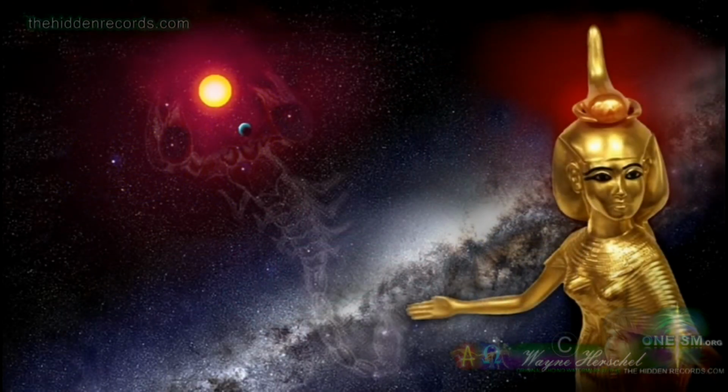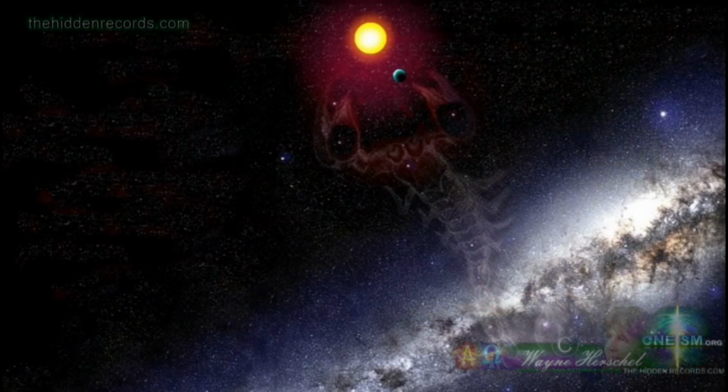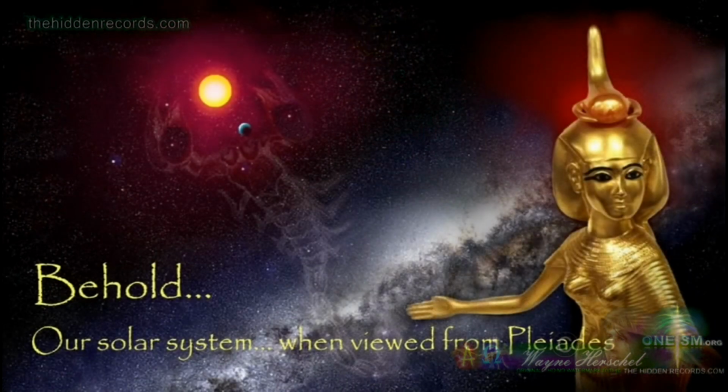Looking at our solar system from the Pleiades, the scorpion with the sun between its claws. That is our sun in this depiction. Behold, there it is. That's pretty much what she's showing with her arms in the Uranus position.